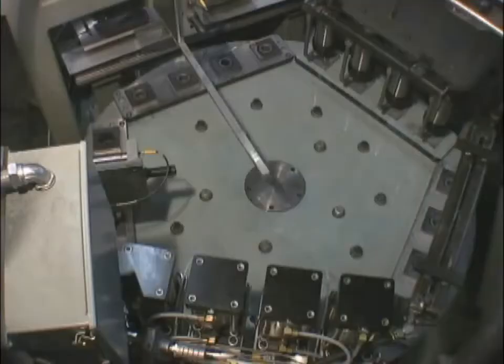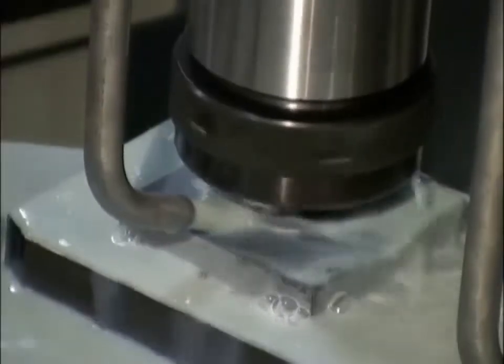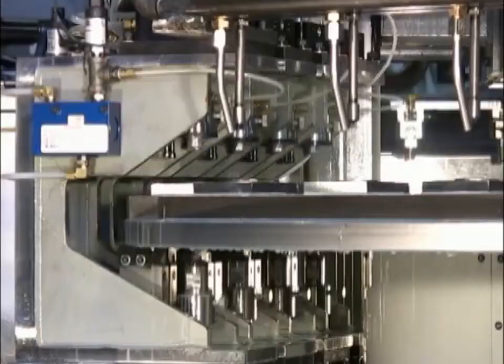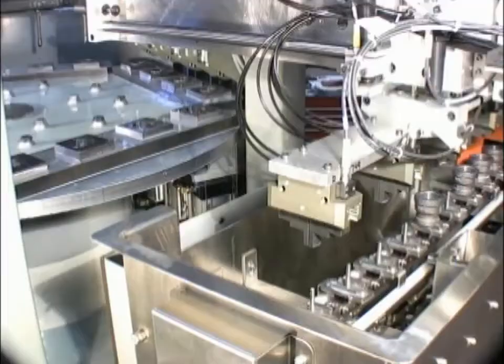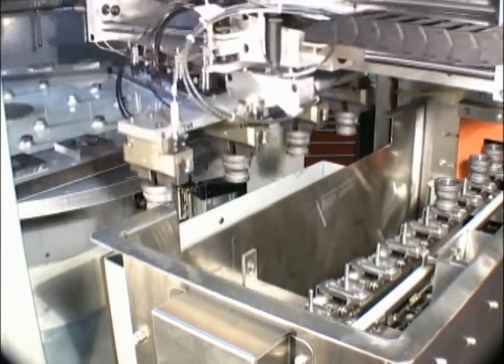The index table itself has 5 positions: automatic load station, machining station, where CNC tapping is performed simultaneously from above and below, part wash and blow-off station, pressure decay leak test station to detect porosity, and automatic unload station to reject defective parts and place accepted parts into the parts washer.